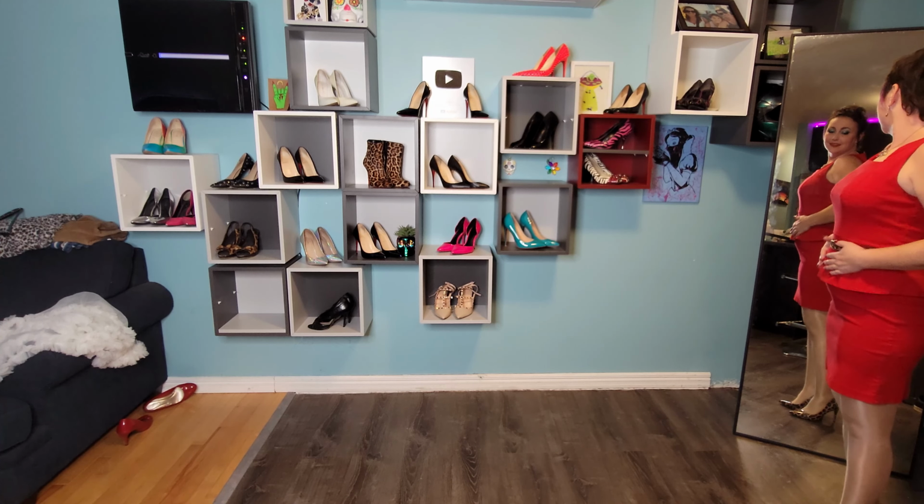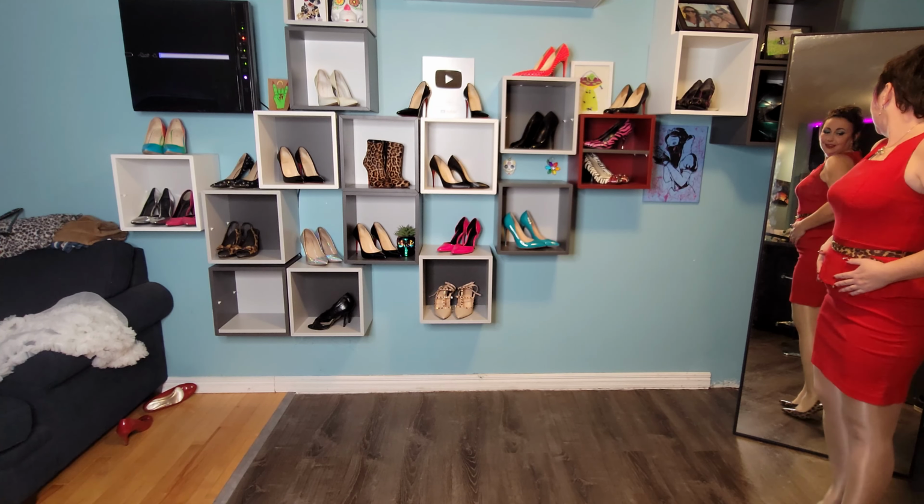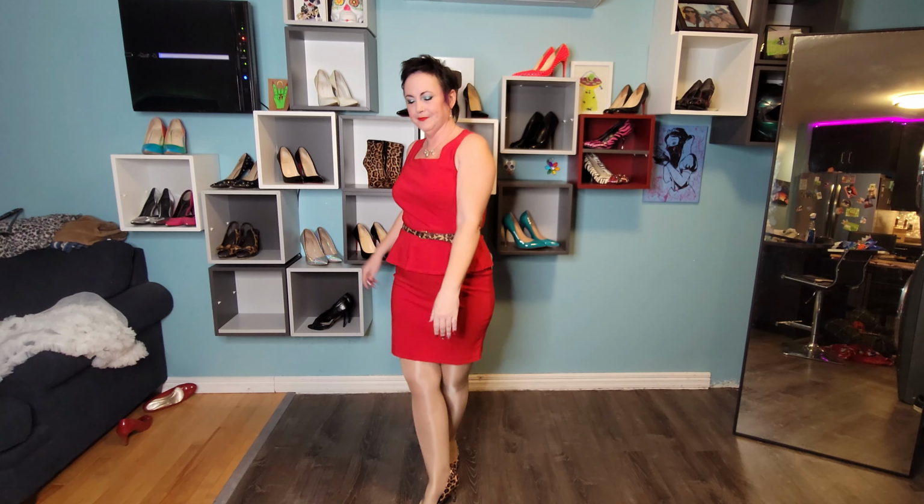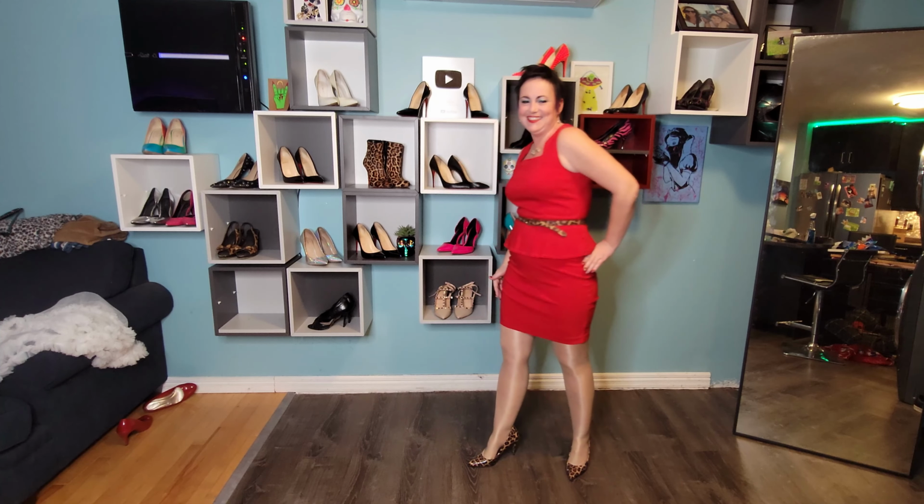Oh, goodness. I love it. I will own this dress for my entire life if I have my way. Hoping that comes out next time I wash it, though. It's a little distracting. I don't know what it is. That's what Staceys do best.